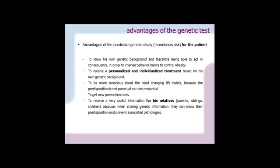What are the advantages of genetic testing? The first is thrombosis risk. The patient is going to know her own genetic background, and she is going to change her habits and adapt, together with the doctor, the contraceptive treatment. This is the second part: the treatment is going to be personalized in order to avoid the patient developing thrombosis.